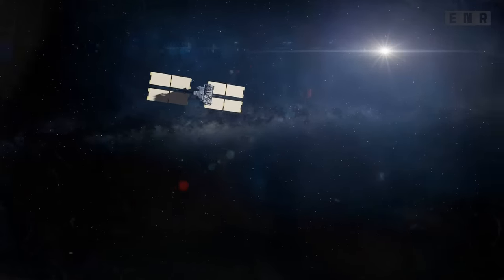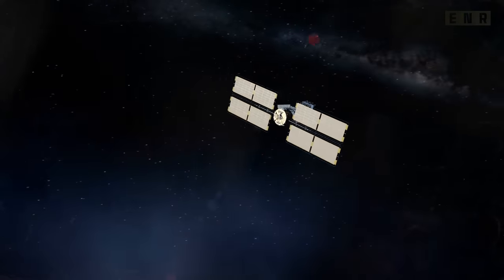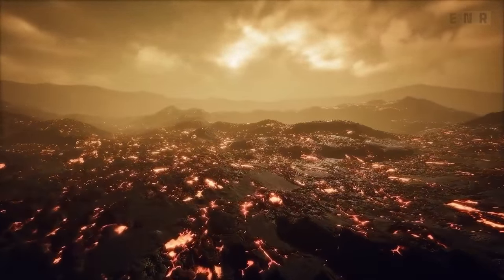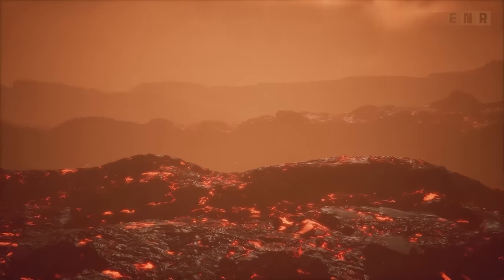Today's spacecraft and observatories have revealed volcanoes on planets we once believed to be dead. The discovery of volcanoes on an object smaller than the moon was a major surprise. If there are volcanoes on other worlds, could there also be life?